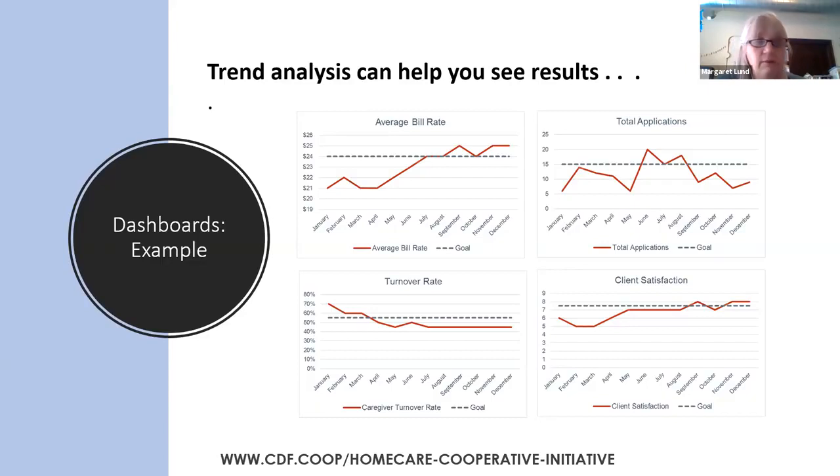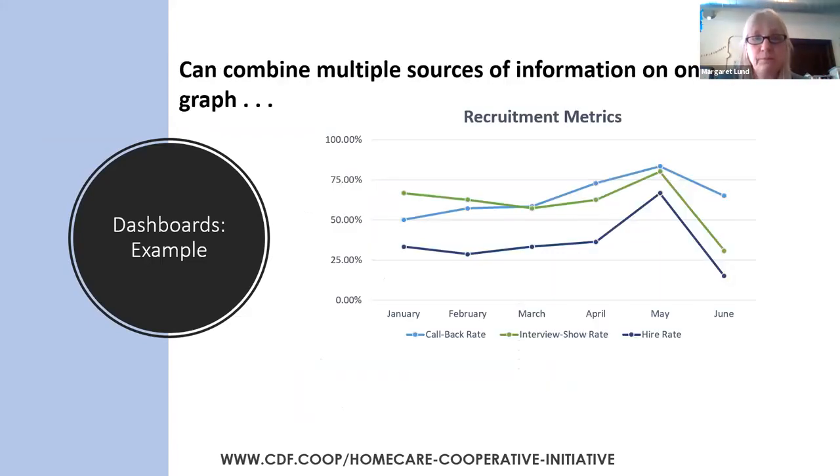Client satisfaction is one of those other things. It's not where we want it to be. We've been doing some things, and we're trying to track and see if what we're doing is having the result we want. So I like trend analysis, and again, it just depends on which number you're trying to track, and what timeline of trend is going to make sense. These are all monthly, things that are being measured monthly, but there are trends you could do weekly and annually.